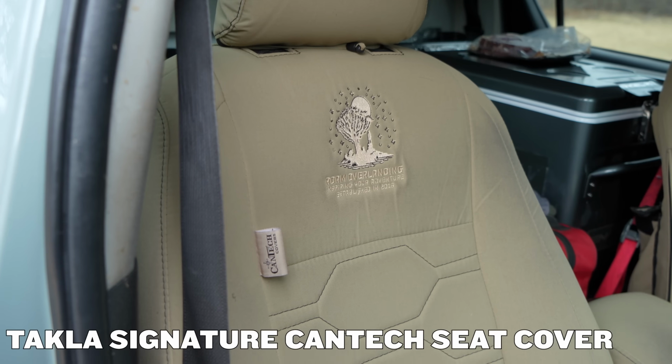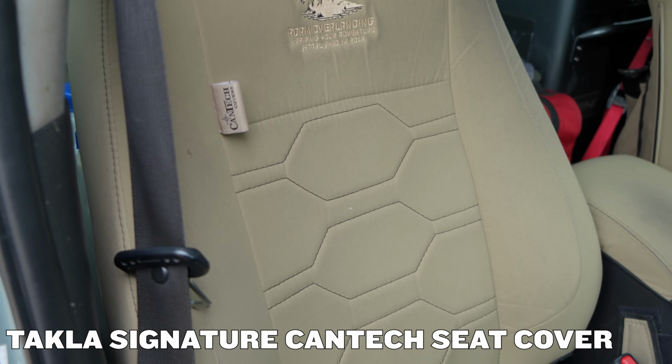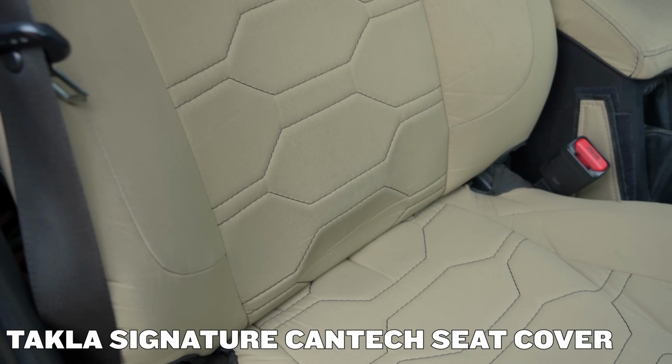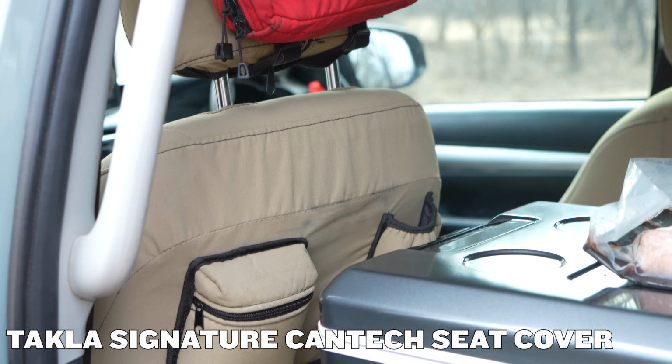The interior of the vehicle, I'm running these awesome Tackler seat covers. Very, very nice, still made out of Mtech in beige. They do get quite dirty, but that's why you have seat covers. So when you're running around and you're in the bush, you can't always make sure that your pants are clean or whatever.